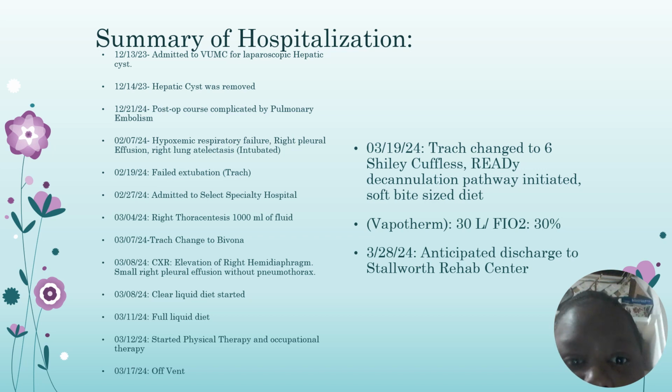This is a summary of my patient's hospital stay. December 13, 2023, she was admitted to Vanderbilt for a laparoscopic hepatic cyst. On December 14, 2023, she had the hepatic cyst removed. December 21st, 2023, her post-op course was complicated by a pulmonary embolism, which complicated everything, resulting in her having respiratory failure.